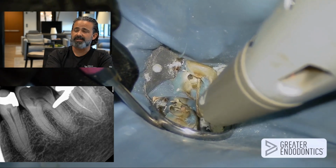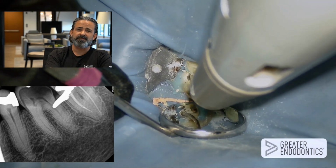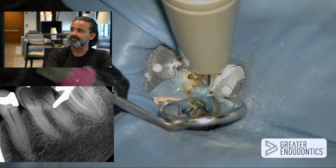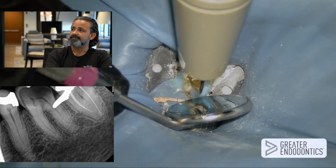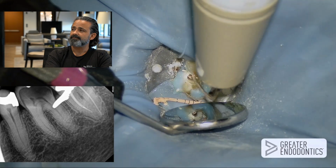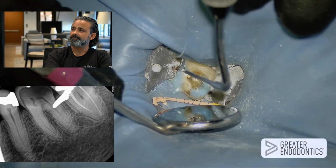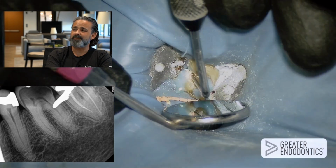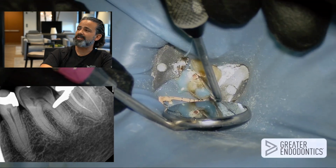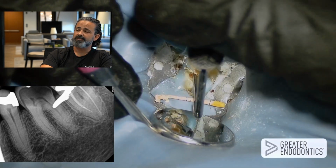This thermoplasticized gutta-percha has got to perch on top. If it goes down a little bit far, or if I feel like my heated element took out a lot of sealer, I can reapply sealer. And then just a final down pack. I mean, nothing crazy here. The question is, what did I do in this space and beyond?